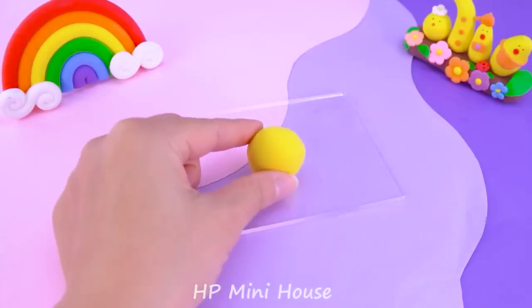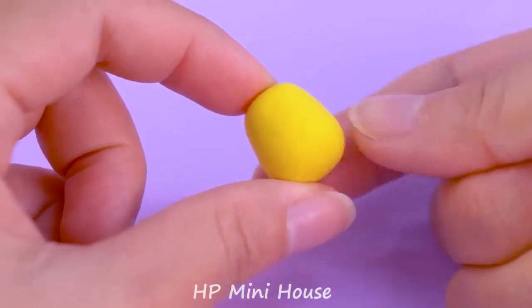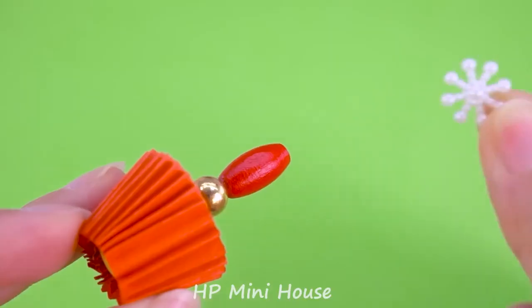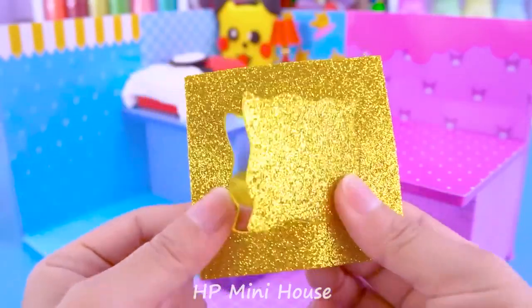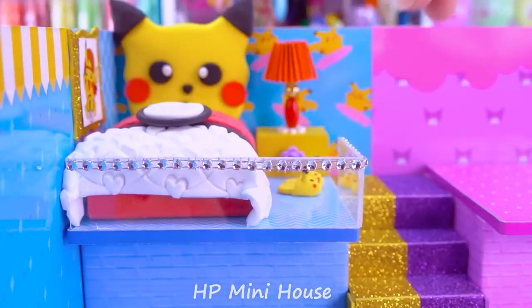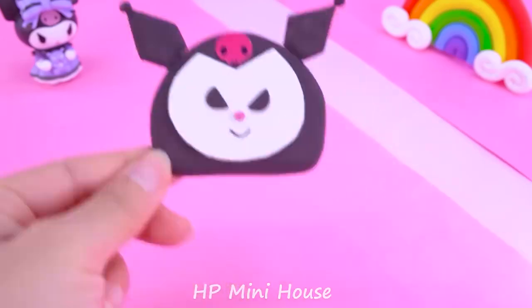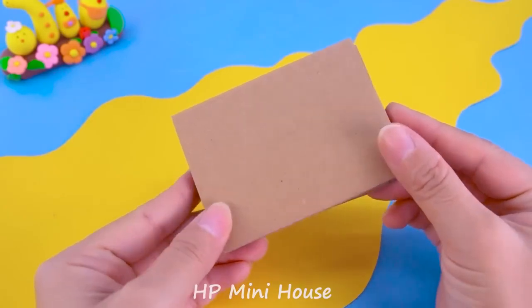Pikachu surely needs a bedside lamp. And a cute pair of slippers. Now let's move on to Kuromi's bedroom. The steps are similar to Pikachu's.